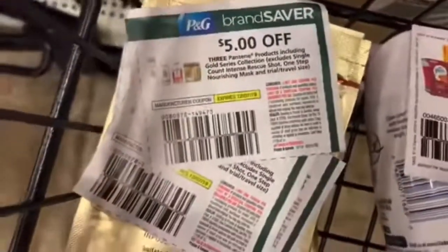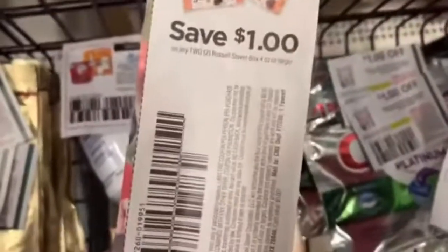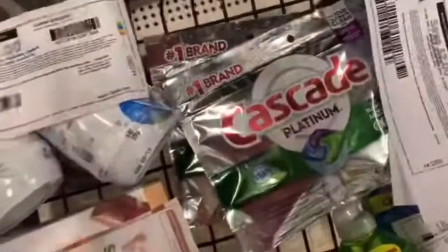In my second cart, I got some more Pantene. I got this $5 off coupon for the Pantene. I got some Glade. I got that Glade coupon for that. This Russell Stover, I don't know if this coupon is going to work. I'm going to try. If it beeps, they can take it off or whatever. I got my Lever. I got my Lever coupon. Cascade. Got my Cascade coupon. That'll be free. The Lever and the Cascade will be free. The Pantene will be free. The Glade will be 50 cents.